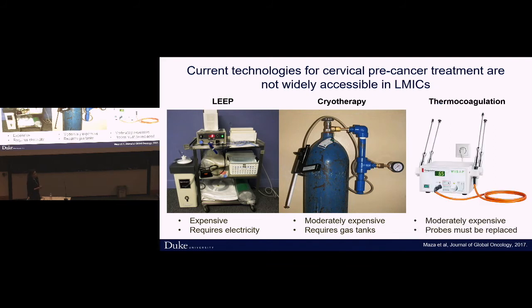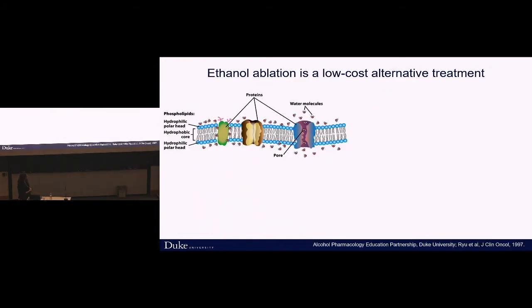Another ablative therapy that is gaining some popularity in LMICs is thermocoagulation. This essentially uses heat to cause necrosis in a lesion. But it's still moderately expensive, on the order of what cryotherapy is. It requires that you plug it into the wall, and the probes must be regularly replaced. And so there's still some challenges with that as well.